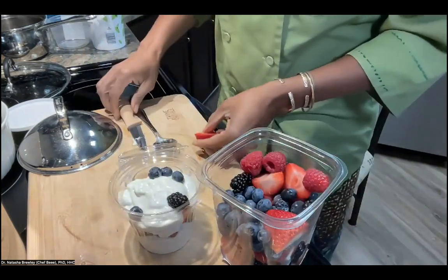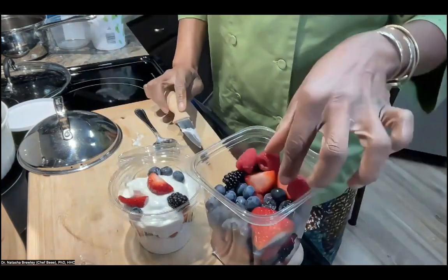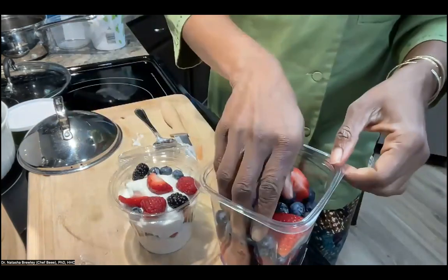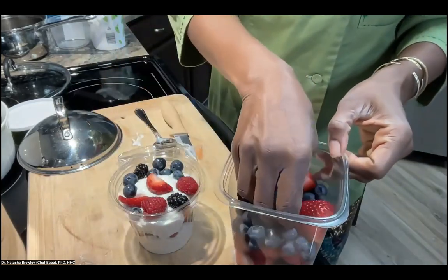And by doing so, you just have things that you're going to be able to grab very quickly that you made with a lot of love and intention. And you know what's actually in it. You're not running out there and grabbing things that you don't need to be grabbing. So look how beautiful this is coming together.